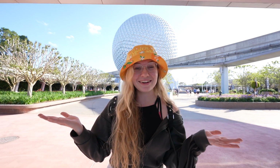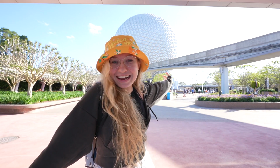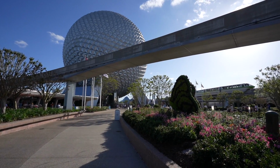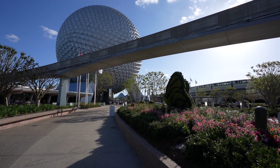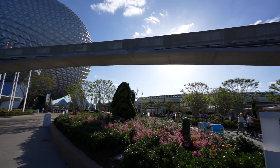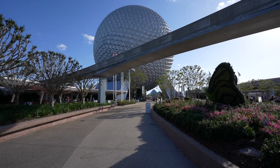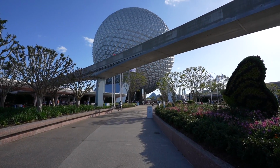So let's head on inside Flower and Garden. I mean, just look at her. She is stunning. All we need is the monorail to come by now. Oh, and I spoke too soon. She's beautiful. Okay, let's run to World Showcase.